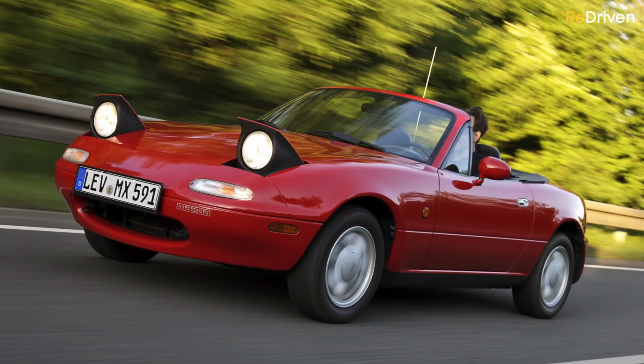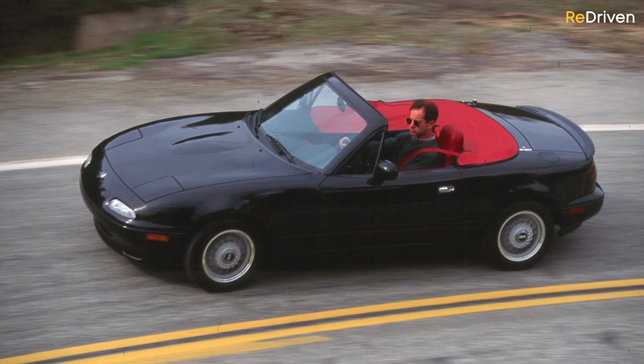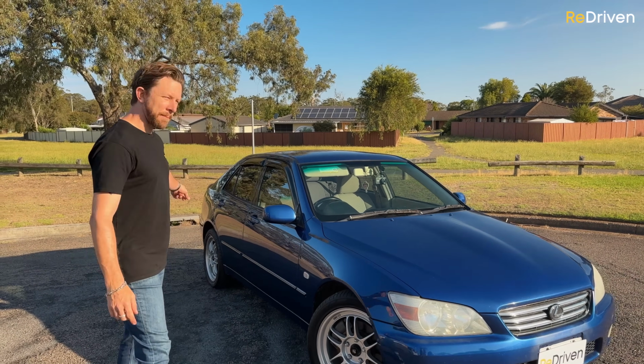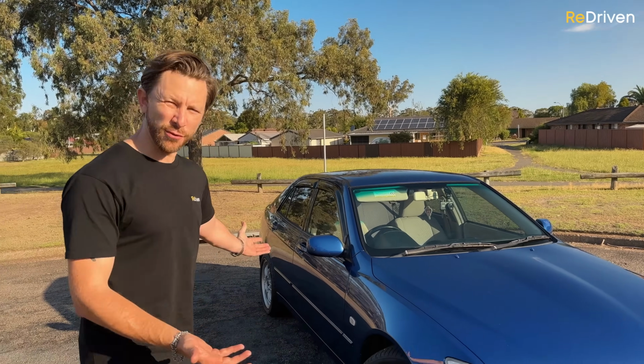Okay, so here's a fun fact. These things share very nearly the same power to weight ratio as the original Mazda MX-5 Miata. Not that the MX-5 is renowned for its straight line speed, but with the engine up the front and power sent to the rear wheels, they are famous for their balance, handling, and just sheer driver enjoyment. Well, guess what? With the Lexus, the engine is there and the power is sent back there. So on paper at least, this should be awesome to drive. Plus, it's still like a practical four-door sedan.